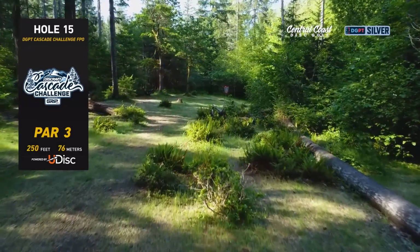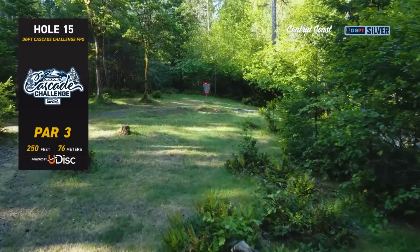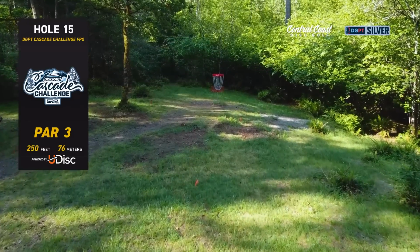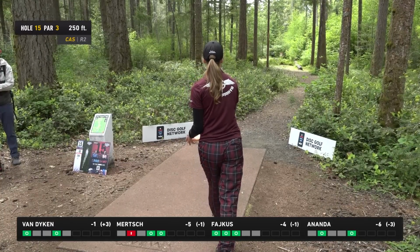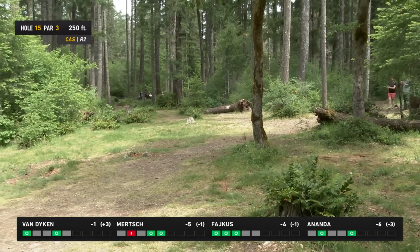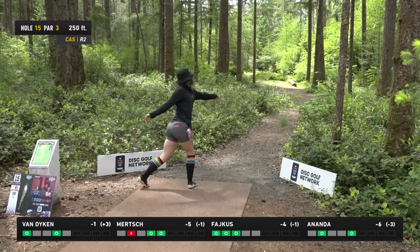Hole 15, par 3, 250, the shortest hole on the course. There is some rough here on the right side and a tree straight off the tee that kind of forces you to throw either a hyzer flip up backhand or a flex forehand. There is kind of a high route as well over the top of that rough on the right side. This really is a little trick shot hole. It's either the hyzer flip that kind of drifts back to the right, that inside out hyzer, or a little baby flex forehand. But it's such a short hole that it's hard to get either of those shapes down.